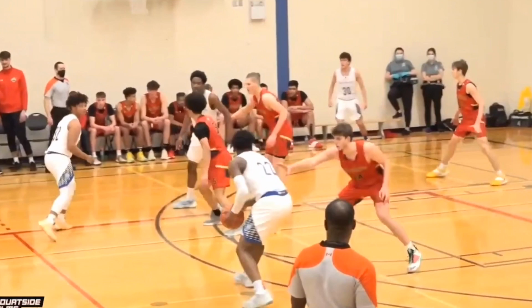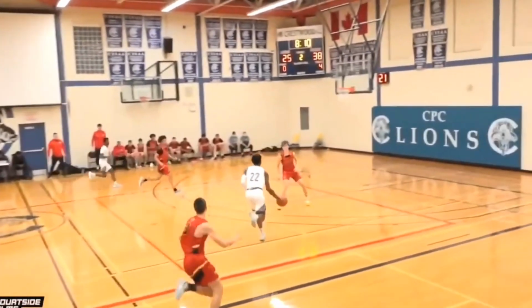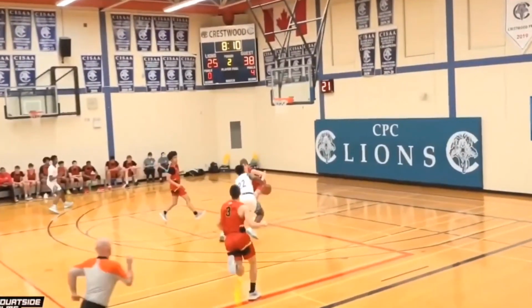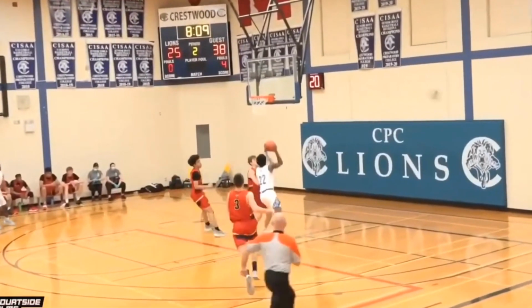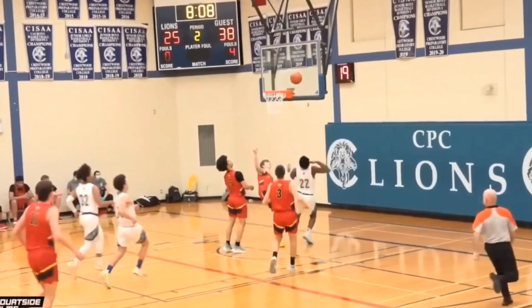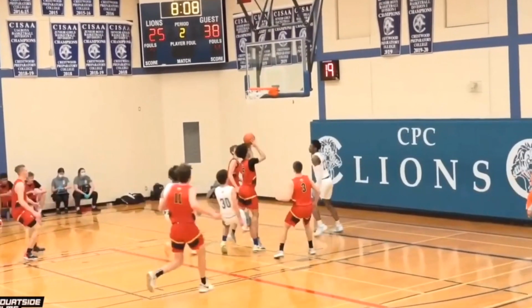He's able to use contact to his advantage. We can see that here when he's attacking this defender: he takes a slight veer step around that player into a jump stop, gets his shoulder into the chest of that defender, which makes it extremely hard to block, because now you need to go over top of him, which you can't, and of course Elijah Fisher makes that shot.